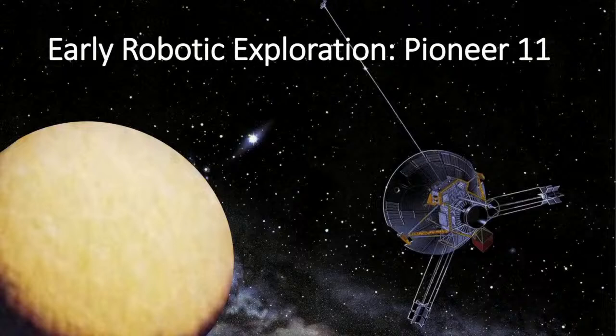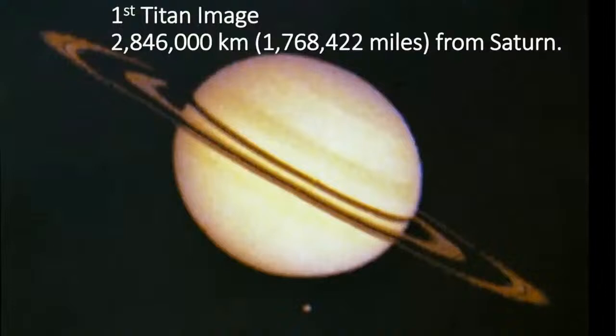So, early robotic exploration: Pioneer 11 went to the Saturnian system and took some pictures of Titan. This is supposed to be the first robotic spacecraft image of Titan. Of course, this is Saturn here in the middle with its rings and the shadow of the rings on the beautiful cloud tops of Saturn. But on the bottom, if it's still in frame, is a small dot, and that is the figure of Titan. Wow. Pioneer 11. We've come a long way, haven't we, Lou? Oh, we have, as I'll show you in just a second.